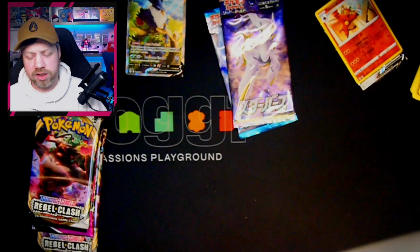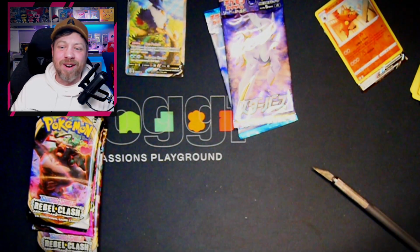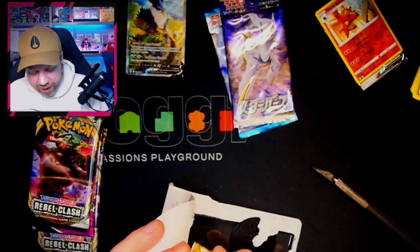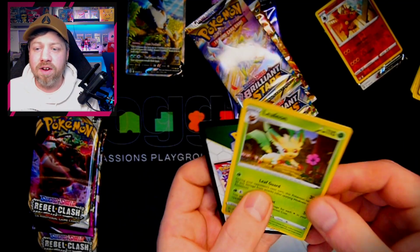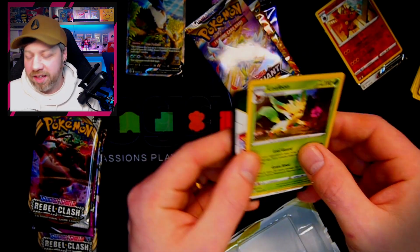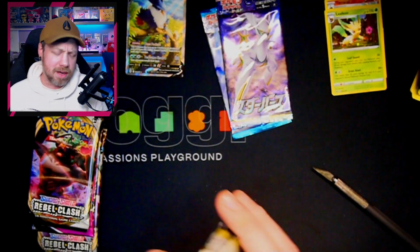Right, let me just get this triple blister open. And we'll just get all these packs ripped. Oh man, I can't believe it. Haunchgrow alt art. It's not the best alt art in the world, but man, I am buzzing. That is so sick. So sick. Right, there's your code card for the blister right there. And then we have got the Leafeon. The Leafeon, such a cute promo. Really like that. That is amazing. Okay, we'll do the Brilliant Stars last because that seemed to work a minute ago, right?